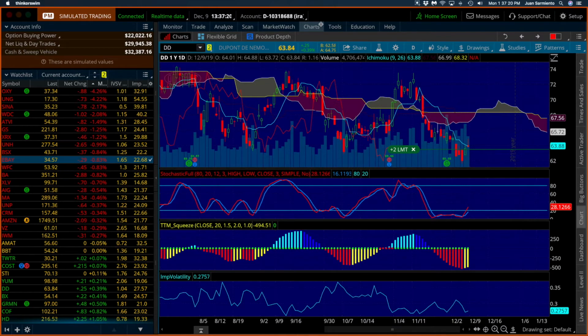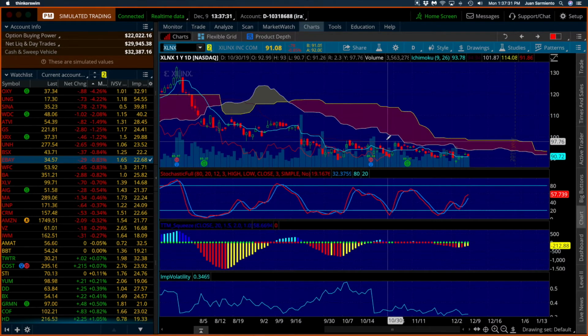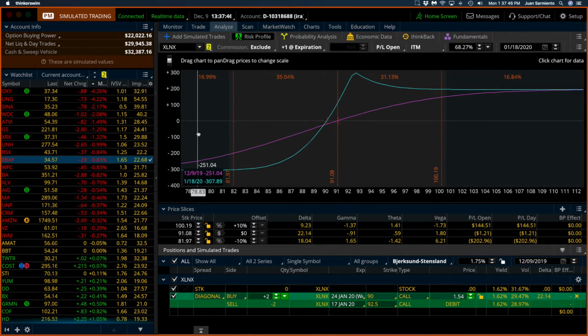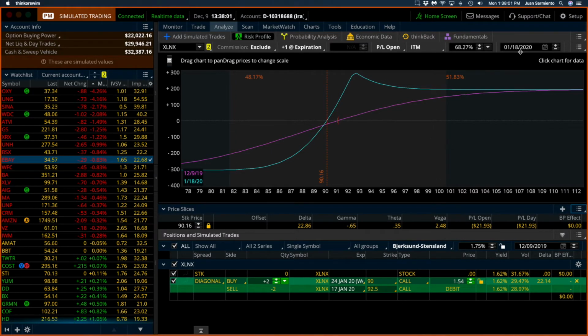So then we have XL and X. XL and X. Yeah, this is a stock that has been beaten down. It has found quite a bit of support, so I'm bullish on it. And here it is. I'm risking 153, so we could potentially do two of those. 307 to make 293 potentially. And it's expiring on January 24th. It's okay. Yes, that looks good. And there it is, another trade.